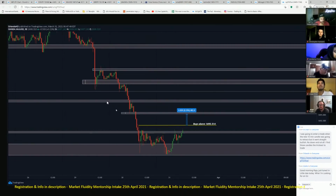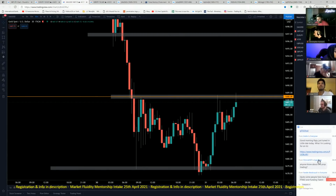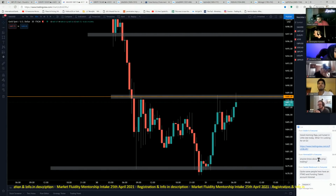All right, gold 30-minute chart, buys above 1690.50. I also think Orlando buys above 1689. Having a strong candle closing above this area would be a much better confirmation for price to move up as well, rather than waiting for 1690 to break, because then you're missing out on some of the move at that point.